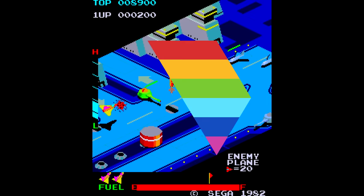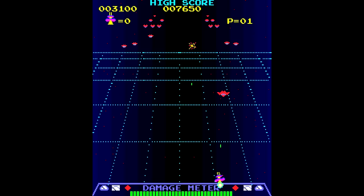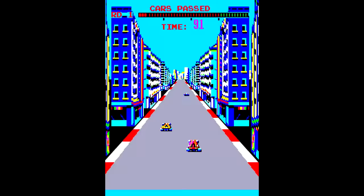Early Nintendo shooter Radar Scope shrank sprites in the distance to give the impression that you're gazing across a plane of space, the goal to repel any invaders. More impressive was the scenery in 1981's Turbo. Although painted in garish colours and with quite some distortion, the effect is nonetheless outstanding when compared to other games from a similar time.